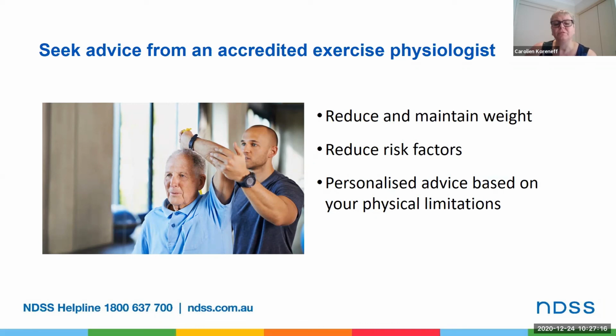And as we're all different, we have different needs, we have different wants and likes, an exercise physiologist can provide you with tips and tricks and a personalized exercise regimen based on your physical limitations.